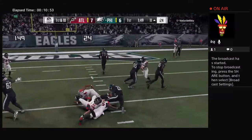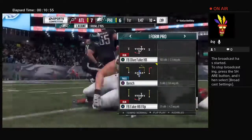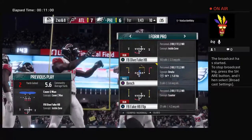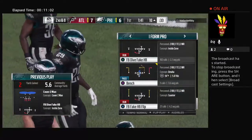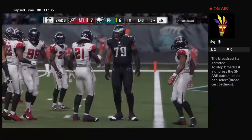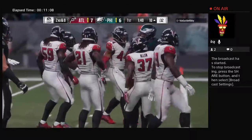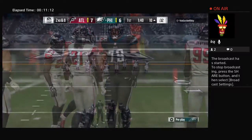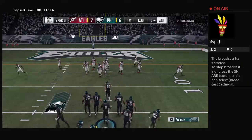Now a first carry for LeGarrette Blount. And he'll get this one down to about the 10-yard line. 2 yards on the pickup there. It'll be 2nd and 8. That's a good play by the guys on the defensive side of the ball. Held him to a gain of 2. And that changes the playbook a little bit now for the guy calling plays. 2nd and 8. Now he's got to probably think about going to the air instead of maybe staying with the ground game.